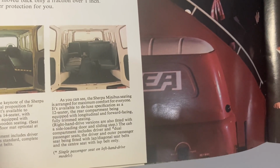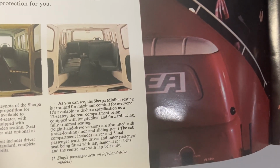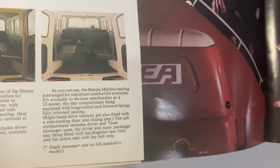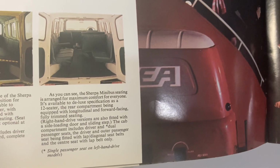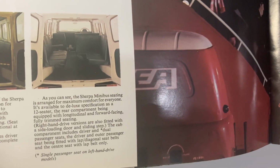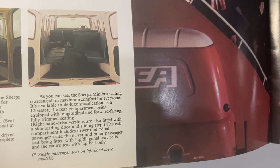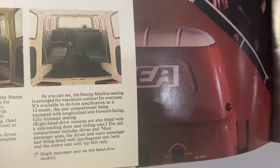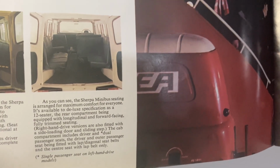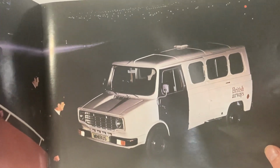As you can see, the Sherpa minibus seating is arranged for maximum comfort for everyone. It is available to deluxe specification as a 12-seater, the rear compartment being equipped with longitudinal and forward-facing, fully trimmed seating. Note, right-hand drive versions are also fitted with a side-loading door and sliding step. The cab compartment includes driver and dual passenger seats. However, on left-hand drive models, only a single passenger seat is found. This is a lovely picture. I just wish it was taken in the daytime, however.